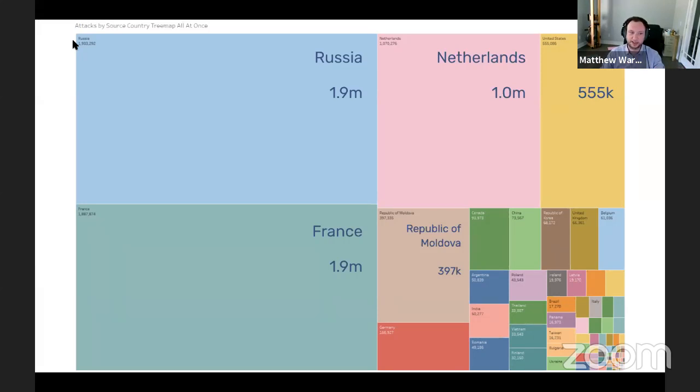Across this entire data set, and it's a little hard to tell because it's a tree map, there are over 124 countries involved in scanning and attacking this machine over the last 6 months. So extrapolate that out to your blacklist. Most people are going to be blacklisting 10 to 25 countries that are attempting to connect into their environments. No one is blacklisting 120-plus countries, because at that point it gets really hard to manage.